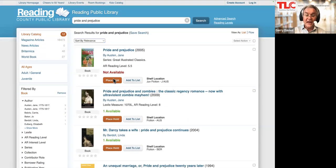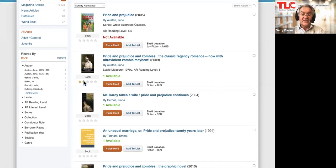I can look at this. I can see if it's available or not. I could add it to a list. I can look at my shelf location, and I can place a hold. Notice also I can see things like reviews. I can review a book and actually give it stars.